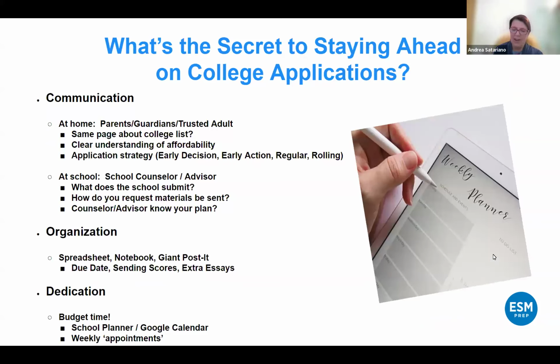So, what is the secret to staying ahead on college applications? Well, first, I believe it starts with communication. At home, students and parents all need to be on the same page. This can be helpful in terms of just navigating the process in general, but also in terms of, are we clear on what our college application list might be? Are we clear on the finances involved in applications and college attendance? And what are the strategies we might employ when applying, such as early decision, early action, regular, or rolling? Each one of those comes with some requirements involved.